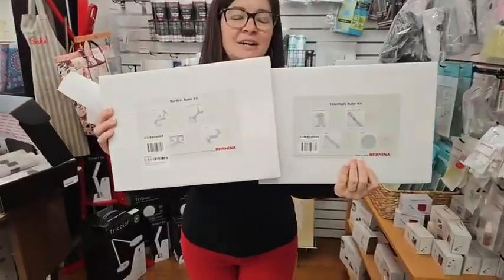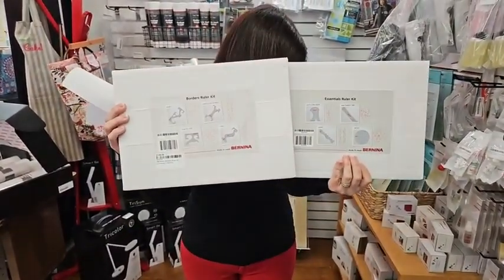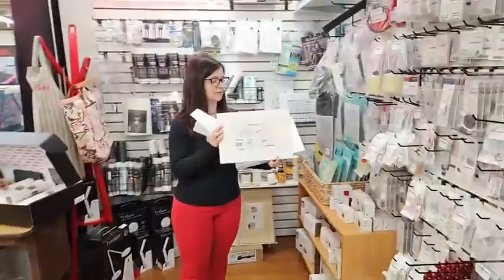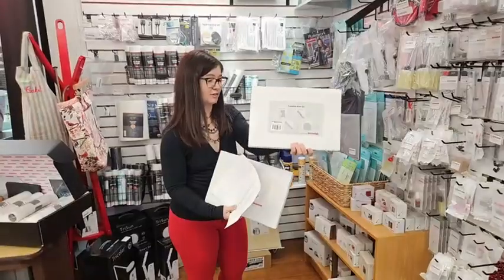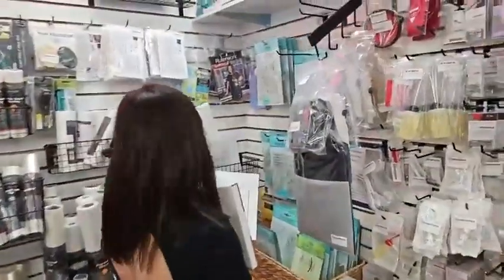These are 20% off. These are high grade quilting rulers to give you those perfect, beautiful lines in your home quilting every single time. They're fantastic. The Essentials ruler kit, this is really fantastic. This really has just everything that you need. 20% off. And your quilting will just be taken to the next level.